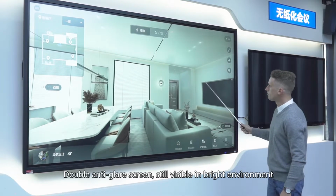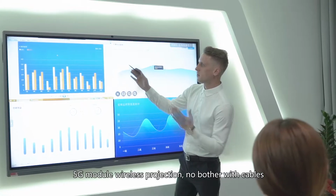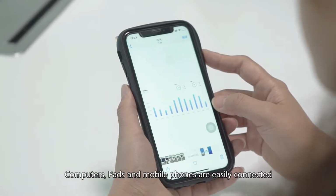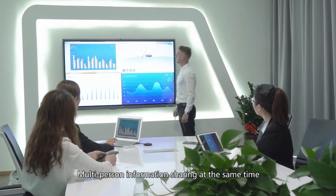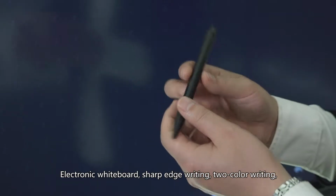still visible in bright environments. 5G module wireless projection, no bother with cables; computers, pads and mobile phones are easily connected. Support 4-screen display, with multi-person information sharing at the same time. Electronic whiteboard with sharp edge writing, 2-color writing.